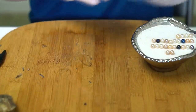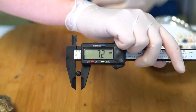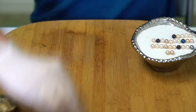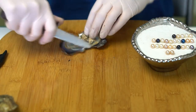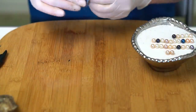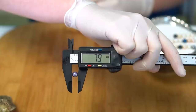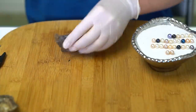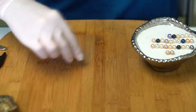Dark. It's got a little purple to it, 7.2. Ooh, so pretty. It is a bright purple. And it's really big, 7.9. And another dark, nice black.